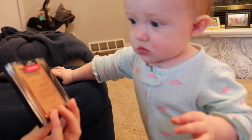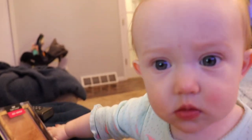So the Wet n Wild. Do you want this one? Okay. The bronzer that she picked is actually a really, really light one that I remember having to build up and build up and build up. It is the Wet n Wild Color Icon Bronzer in the shade Ticket to Brazil. And there's so much kick up.